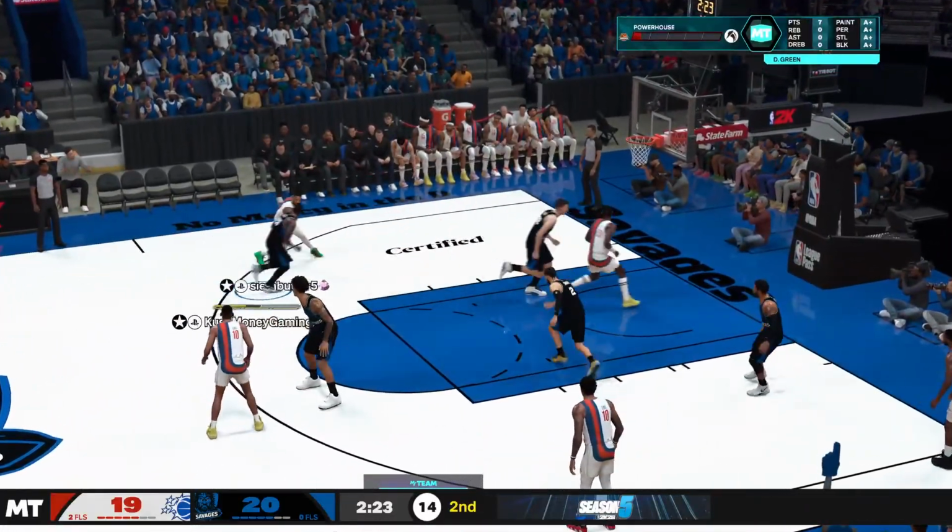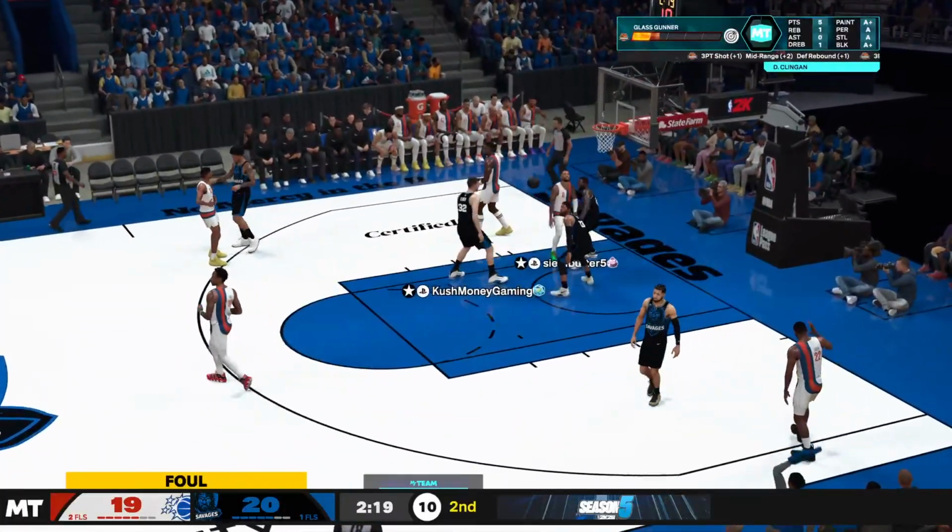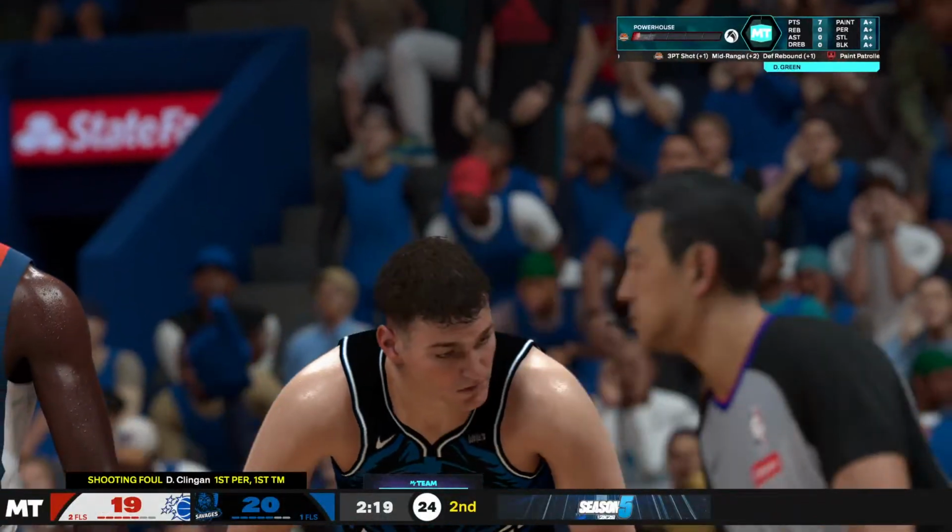Second quarter of basketball, just over a minute and a half played so far. And a lot of contact on that one, so he'll shoot 2 here.